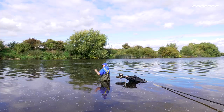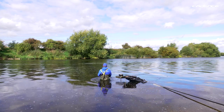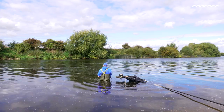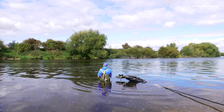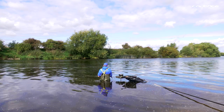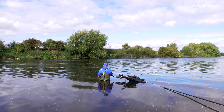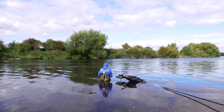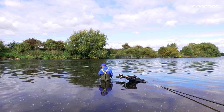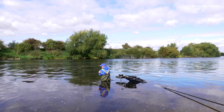I bring friends here. Sometimes people with kids. I was very privileged to bring a Ukrainian mother here a month ago with her 4-year-old son, and they had the fishing day of their life down here. They loved it. And they caught 40 or 50 pounds of barbel and chub, and they've got video and photos that they can take home and have those memories here forever.